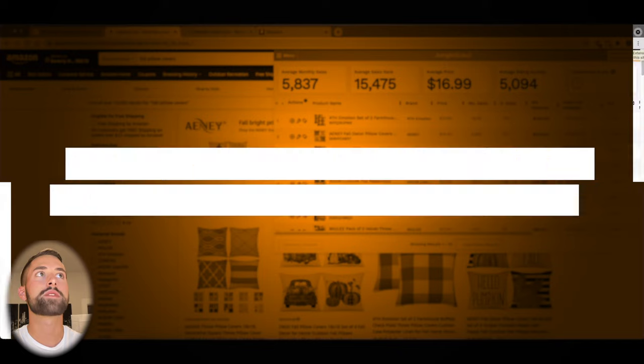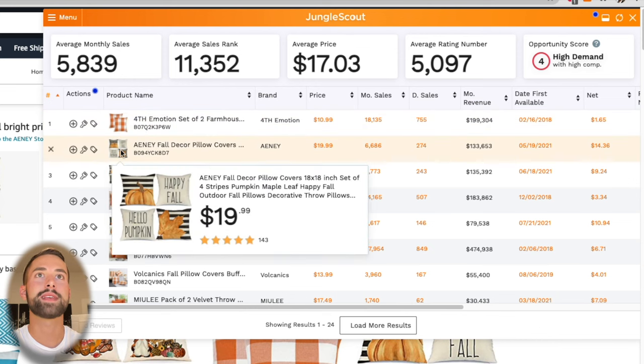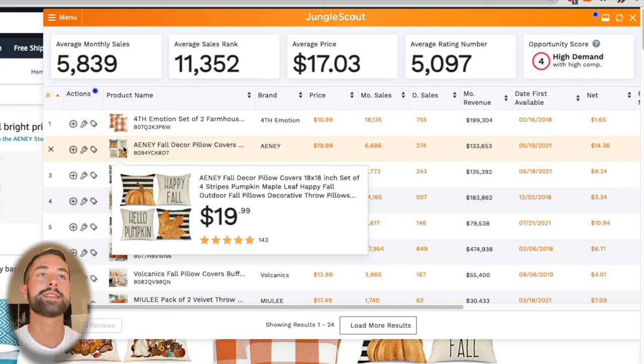So what we'll do is go to the Chrome extension in the upper right-hand corner. This is gonna bring up a wide array of analytics here. We're not gonna worry about those. We can get into those later in a product research video. But for this, what we want to look for is a similar product listing, which this one, you know, is similar. It's 18 by 18 inches, 4 of them, and it has a seasonal aspect to it, right?